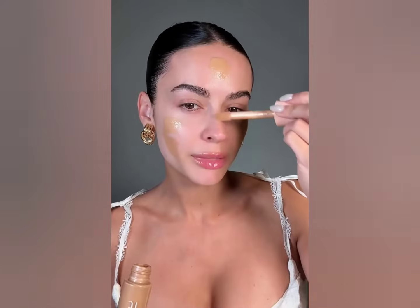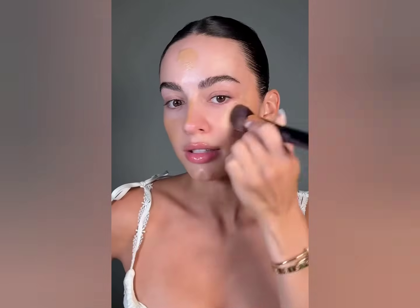This is a little bit dark for me, but hopefully this will blend in with my tan. It's a dupe for the Charlotte Tilbury one. Because my skin is a little bit more oily, I don't really reach for products like this often. I mean, it does look really beautiful on the skin.